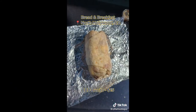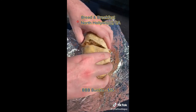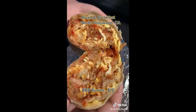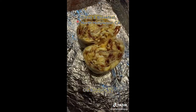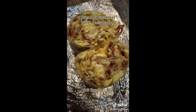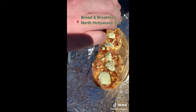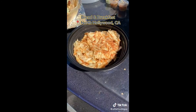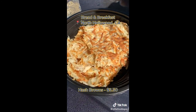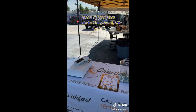I got the BBB burrito, which had pastrami and air-dried seasoned beef that was absolutely delicious. We also tried their OG, which is more of a typical bacon and eggs burrito with hash browns. The burritos both came with a delicious cilantro crema, as well as a fresh salsa. We also tried their hash browns, but these were pretty mid, to be honest. Overall, I am giving Bread and Breakfast a very solid 8.4 out of 10.